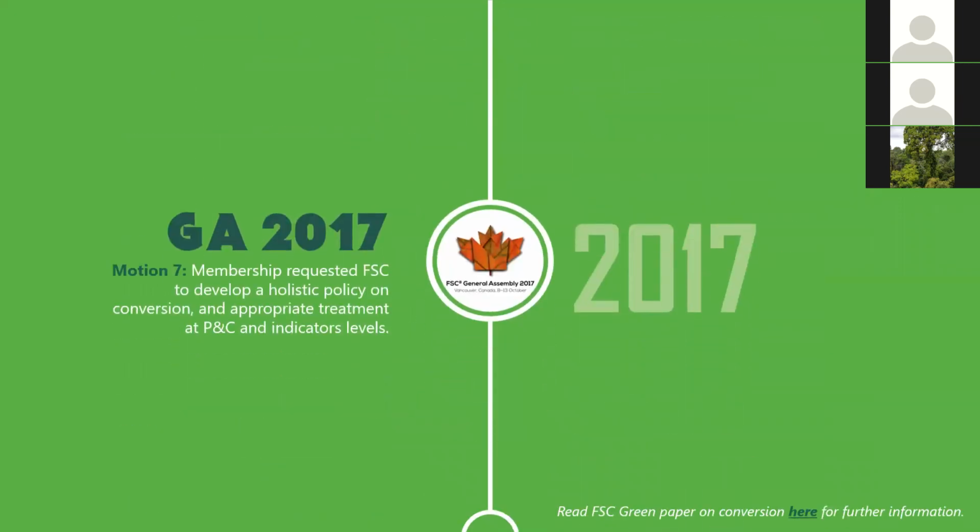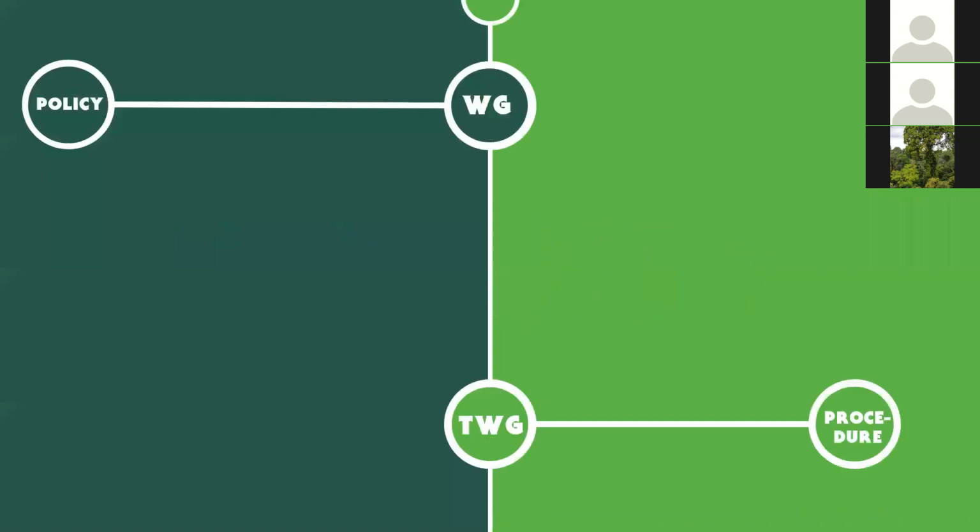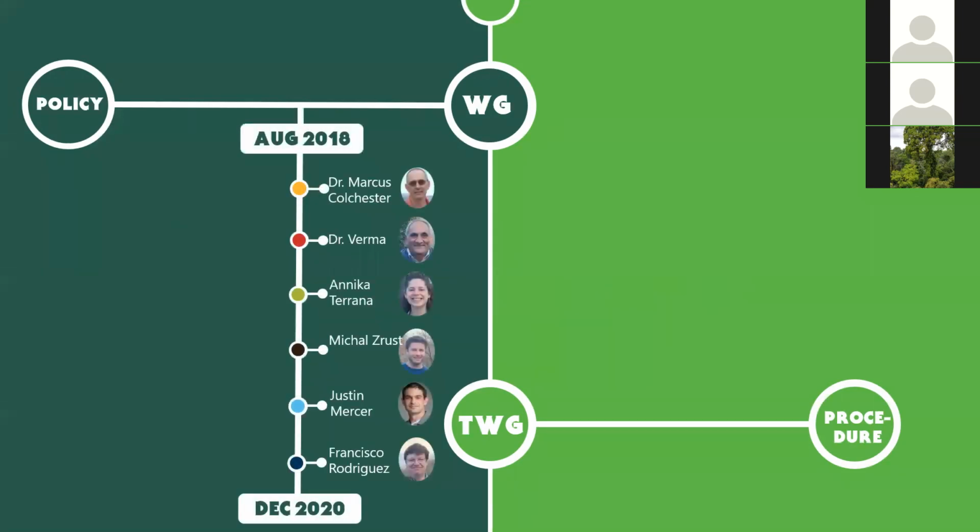And most recently, in 2017, Motion 7 was passed. The membership requested FSC to develop a holistic policy on conversion and appropriate treatment at principle, criteria, and indicator levels. So to implement Motion 7, FSC established two groups. One is the Chamber Balance Working Group with 6 members. It was established in summer 2018, and they concluded their process by the end of 2020.